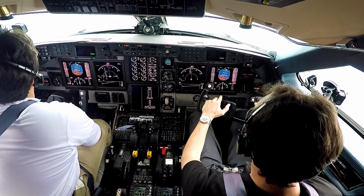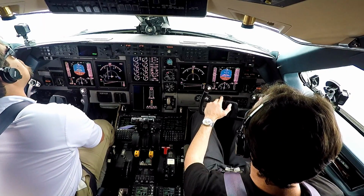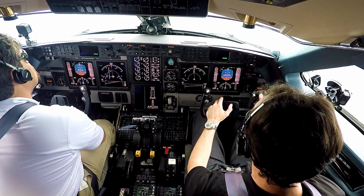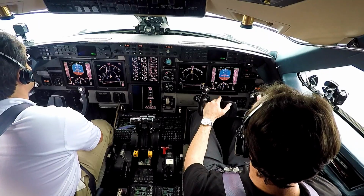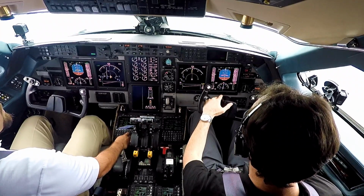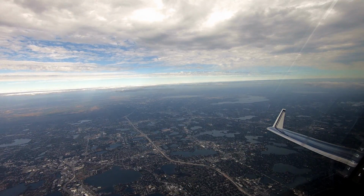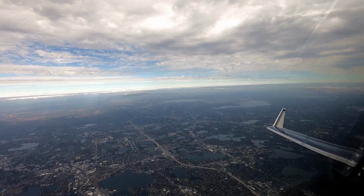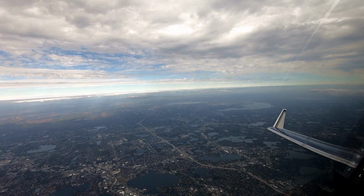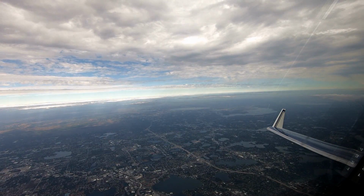Delta 816 heavy, contact Jacksonville Center 135.75. 3575, Delta 816 heavy. Presidential 69, contact Jacksonville Center 135.75. 3575, Presidential 69. Roger, Presidential 69, 9500 climbing to 16,000. Presidential 69, Jacksonville Center, Roger, climb and maintain flight level 230, direct NOSE. 230, direct NOSE, Presidential 69. Stick that in there. You got NOSE, 230.